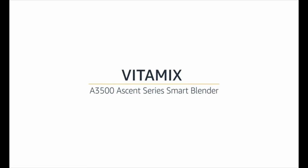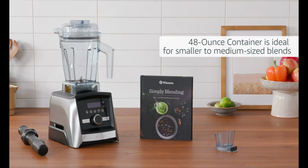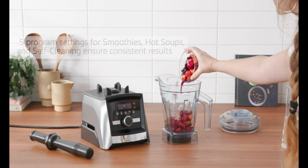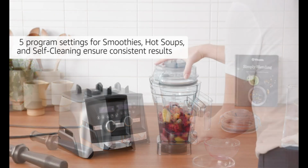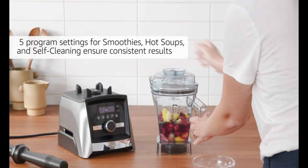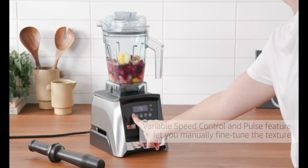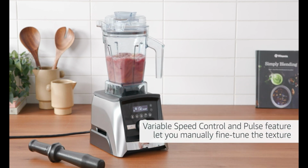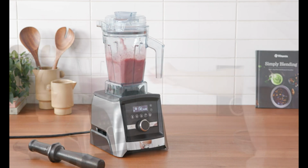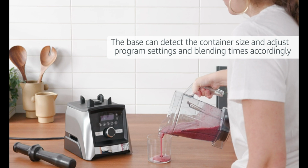Indulge in the perfect blend of convenience and precision with the Vitamix A3300. Whether you're whipping up a morning smoothie or crafting a creamy soup for dinner, this blender is designed to streamline your culinary adventures. The 48-ounce container is ideal for smaller to medium-sized blends, making it perfect for individual servings or family meals alike. With 5 program settings tailored for smoothies, hot soups, dips and spreads, frozen desserts, and self-cleaning, achieving consistent results has never been easier. Simply select your desired program and walk away, confident that your blend will be executed flawlessly.